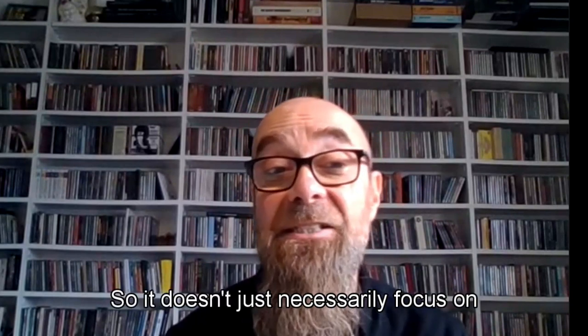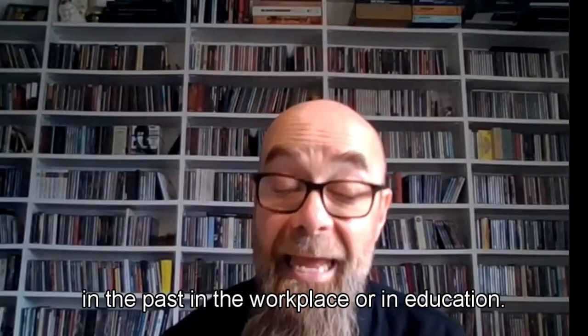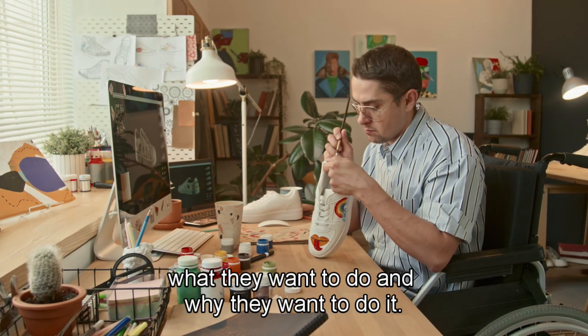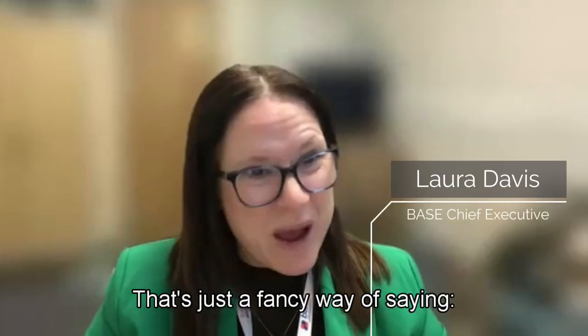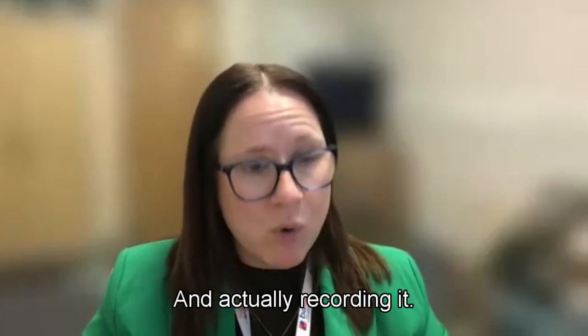So it doesn't just necessarily focus on what they have previously done in the past in the workplace or in education. It looks at their hobbies and interests. It looks at what they want to do and why they want to do it, why they're interested in a particular job or sector. Vocational profiling, so that's just a fancy way of saying getting to know somebody incredibly well and actually recording it.